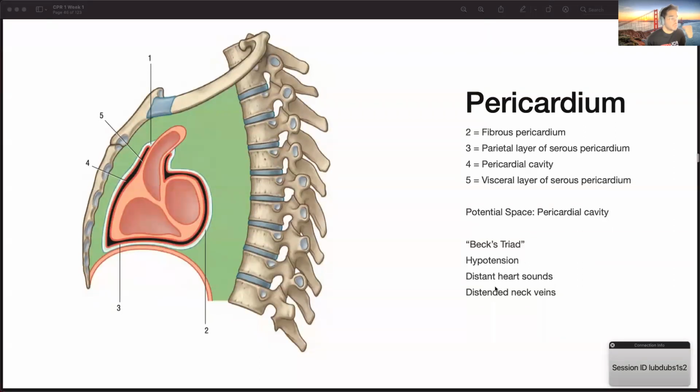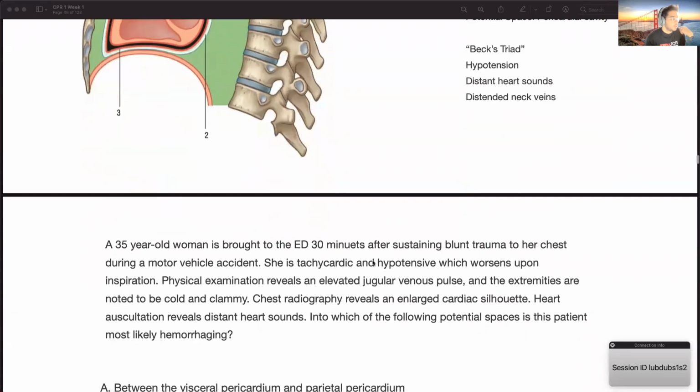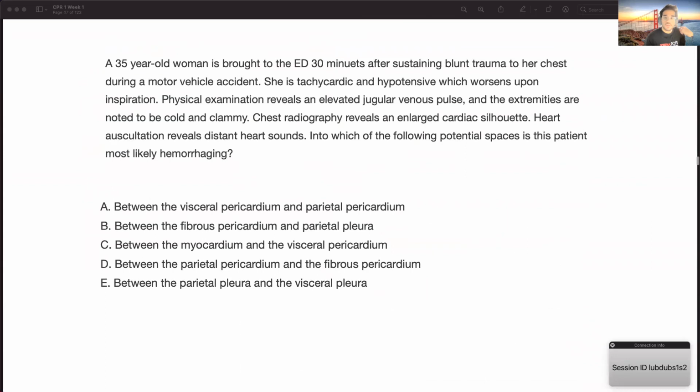If you put a stethoscope to the patient's chest, if they have any sort of cardiac tamponade, you're going to basically hear any one of these things. Even if you take their blood pressure, you'll see the hypotension. Distant heart sounds, because there's a whole bunch of liquid or blood that's filling this cavity. And then distended neck veins, because you're going to see the heart is working extra hard. Exactly. Keep an eye on the chat. We're dropping in a lot of important details. Cool. Let's do a question.